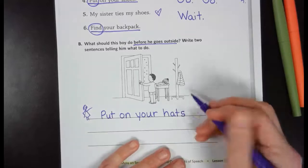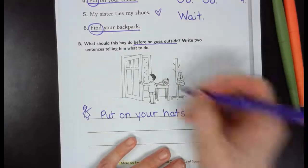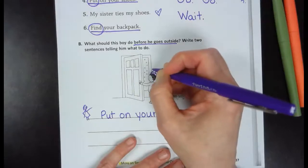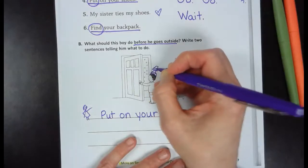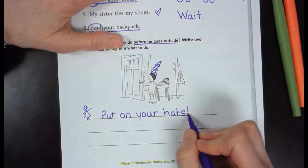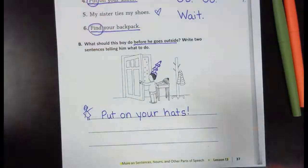I wrote hats. Put on your hats. Yes, all 5 of them. Put on 12 hats. Here we go. Here's a hat. Put a hat on a hat. Why did I write that? I can't talk and write. Put on your hats. Yes. Put on all of your hats to go outside. You need at least 3.